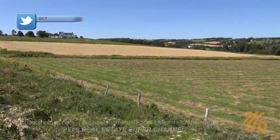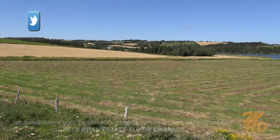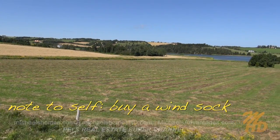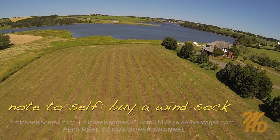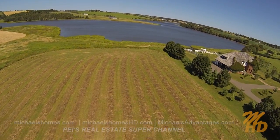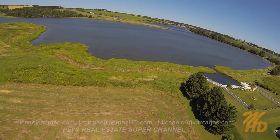Here's a quick view in the southeast corner. The property line is probably about 50 feet away from me to my right. You can't get much better views than this. That concludes my coverage on my new listing in New Glasgow.